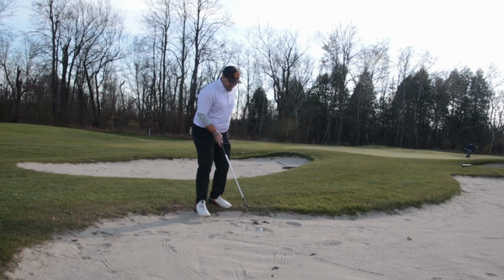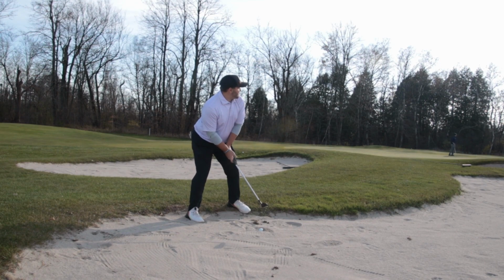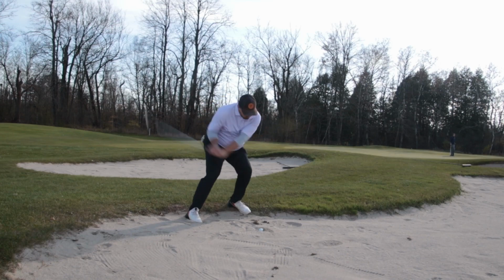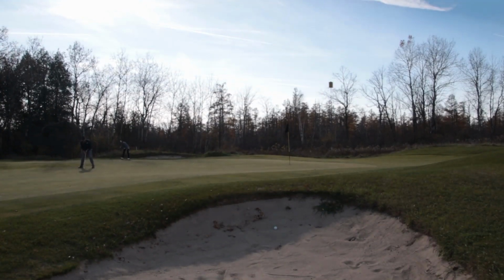As you can see, the luck is on our side. We get a beautiful plugged lie here. My thoughts, if we can get this anywhere on the green, I'm going to be extremely happy. We get it out, but we go right into another bunker.